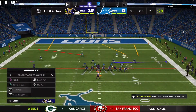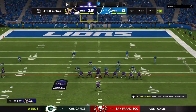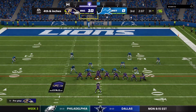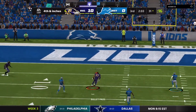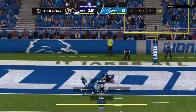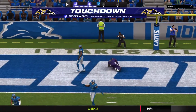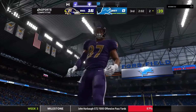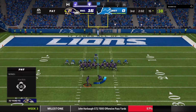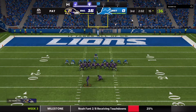From here, this would have been a 48-yarder, but no, they're going to go for it. And they'll go for it. Lance. He's got his tight end, Fant. And all the way in for a Ravens touchdown. Noah Fant, his 2nd touchdown on the season as the Ravens push further out in front.